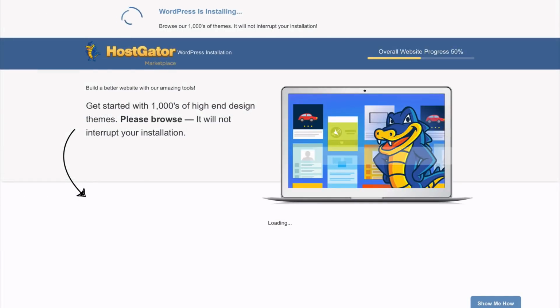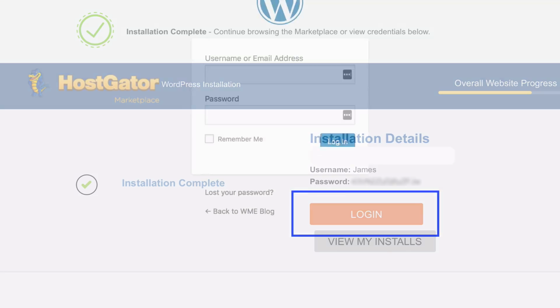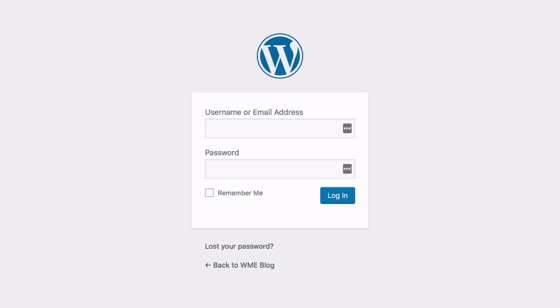Once you've installed WordPress, you'll get a success message that it's complete. Your username and password are here. You're going to use these to log into your blog. You'll also get an email with all of this in it as well. When you're ready, click on this link here, which will take you to the login or back end of your blog, so you can edit and start creating it.